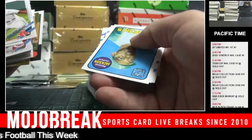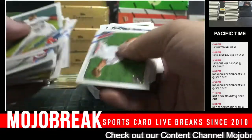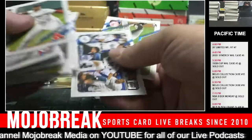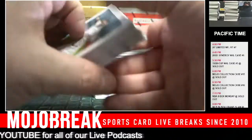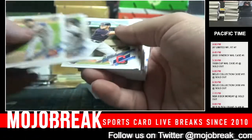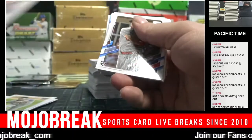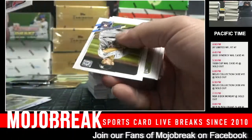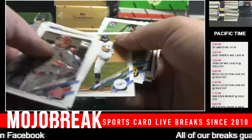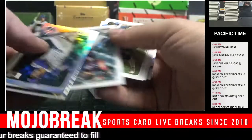Mike Clevenger gold foil, Reggie Jackson reprint. Albert Abreu. Huh. Sometimes it's hard to find the tags on there for me. Joey Bart, is it under the shop? Baseball card exchange? Rizzo, Jimenez, History of Topps.